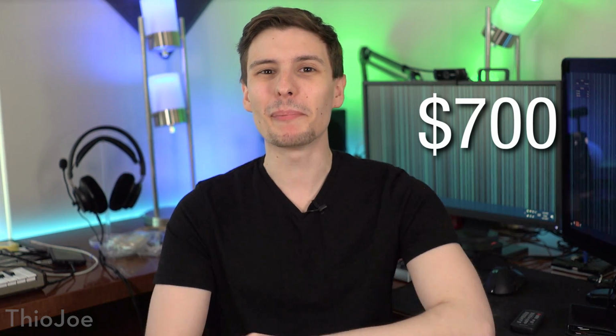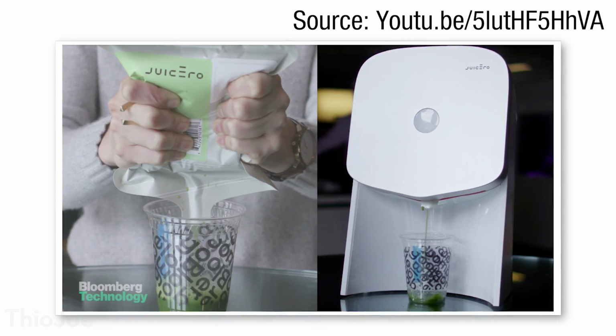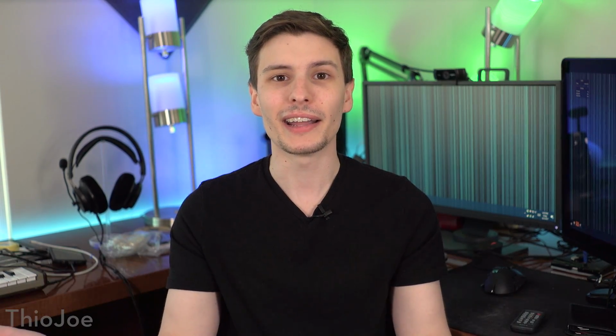$700, and people figured out that instead of buying the $700 juicer, you can just squeeze the bag yourself and do the same exact thing. So they had you buying the $700 machine that literally just squeezes the juice pouch, and that's it. It says it has all these sensors in there. It's like, what? It squeezes juice out of a pouch. You don't even need a machine. You just buy the pouch and squeeze it into a cup and it's faster. So that's kind of funny.